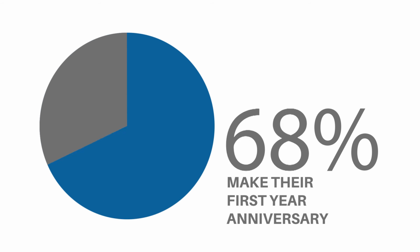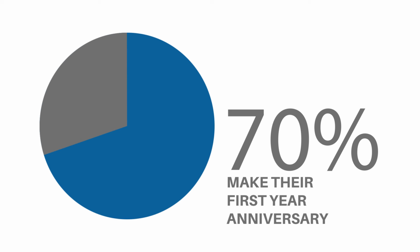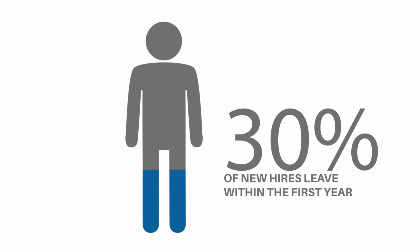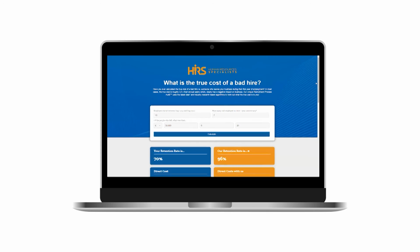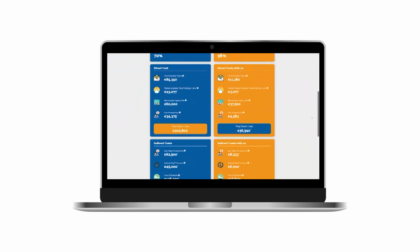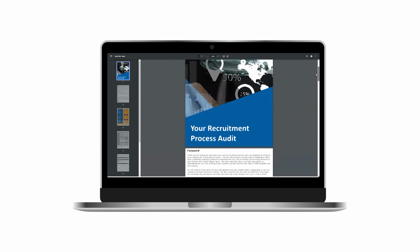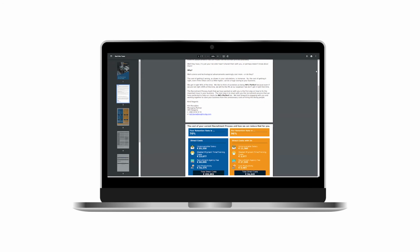When we ask clients about their retention of new employees, the average is that 70% make their first year anniversary, which seems okay until you flip that stat on its head. That means on average 30% of new hires leave within the first year, and the impact on the organisation in terms of lost time and money is immense. If you haven't accessed our bad hire calculator, which quickly demonstrates the true cost of a bad hire in your organisation and generates a free personal report, please ask us. It's a real eye-opener.